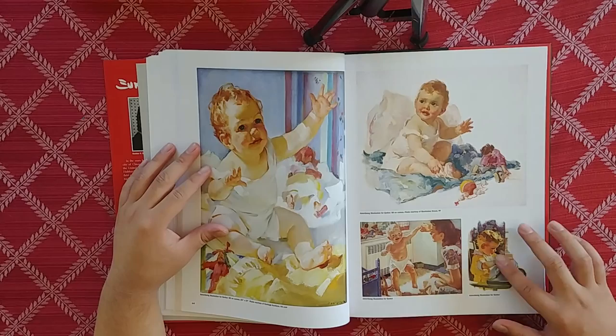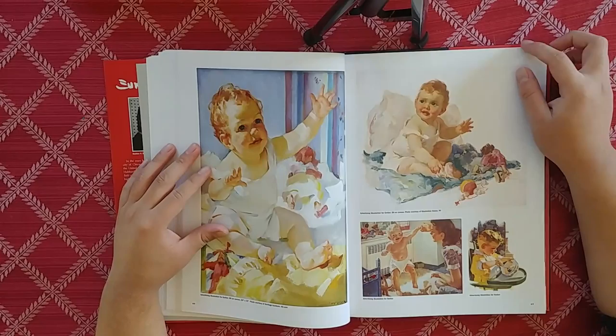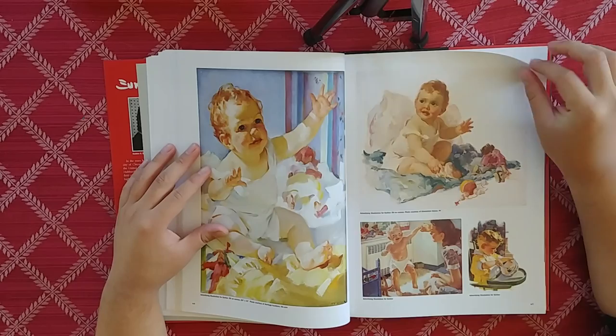Okay. One thing I really like about Haddon Sundblom is the way he treats hair. It's just so loose, but gorgeous. Just, my God, dude. So much life put into these paintings, man.